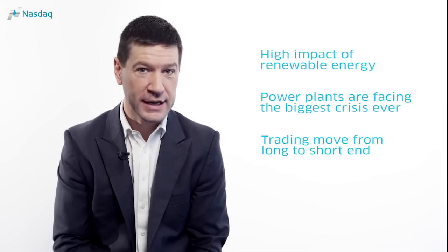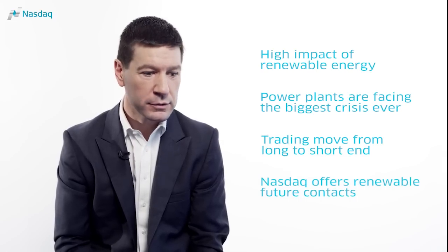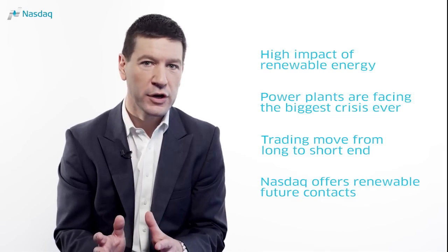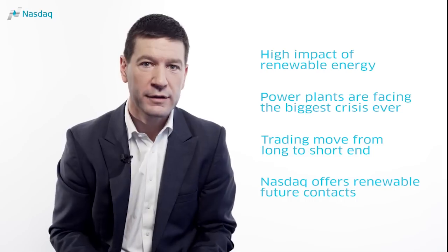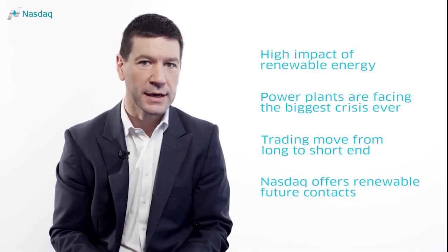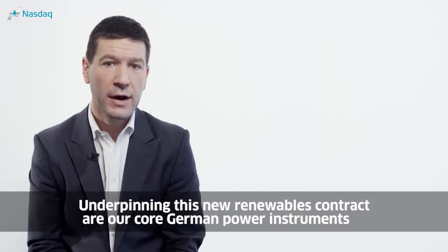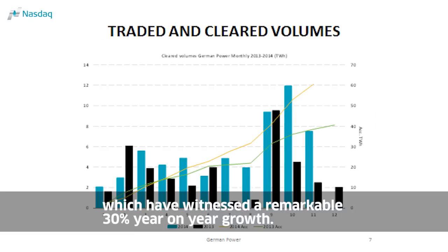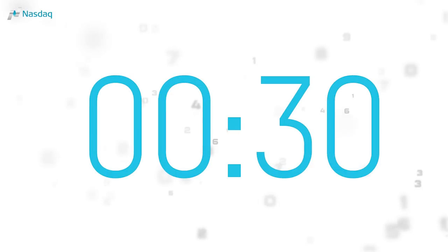Nasdaq will address this trading shift by developing renewables power contracts, which, if you like, will fill the missing link between conventional power production, renewable energy prices and the trading market. In essence, bringing fluctuating renewables into the derivatives marketplace. Underpinning this new renewables contract are our core German power products. These have witnessed a remarkable 30% year-on-year growth. That's even against the backdrop of the exit of some financial parties.